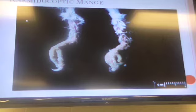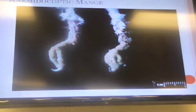This is a bird with Knemidocoptic mange. As you can see, really proliferative, thickened toes, the pedicure, and just a little bit of hair loss, but the main area is these digits. So how would you diagnose mange?